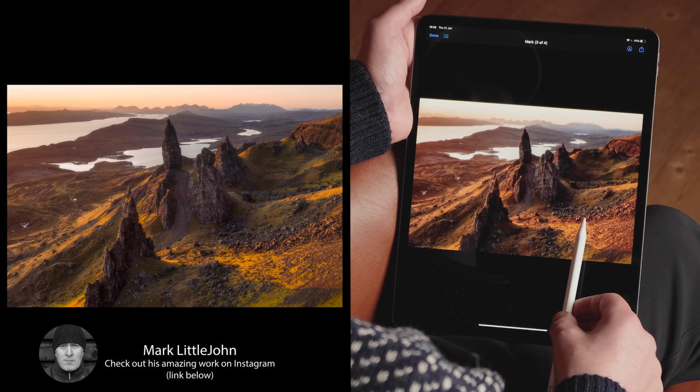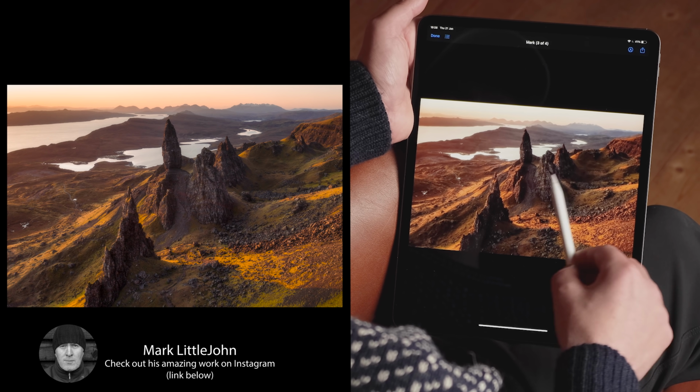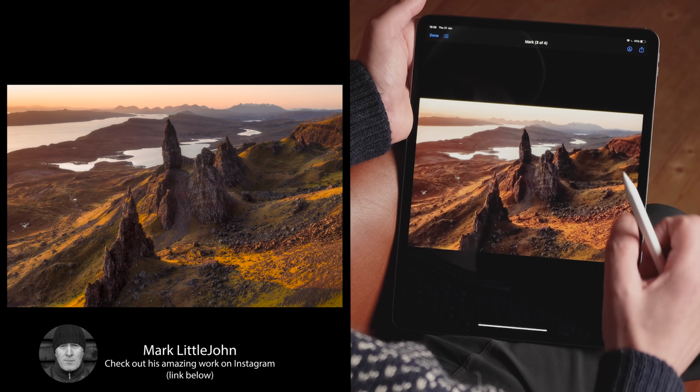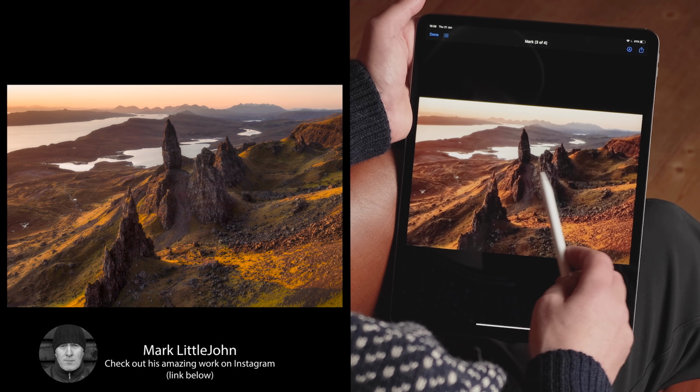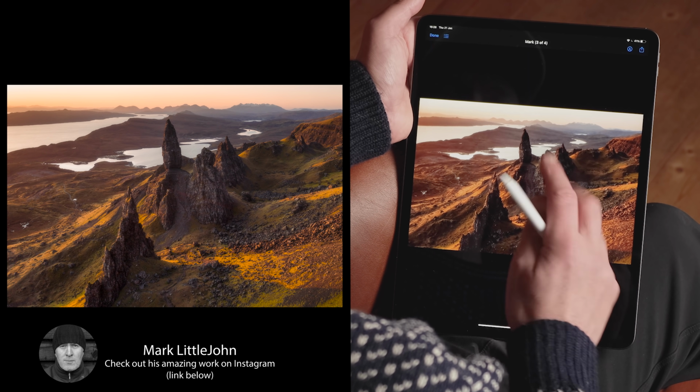And he wanted to create drama in there, so he created a little bit of warmth in the areas where the sun's breaking through, and split tone it as well with the shadows, warming the shadows and warming the highlights, which I think looks really, really good.